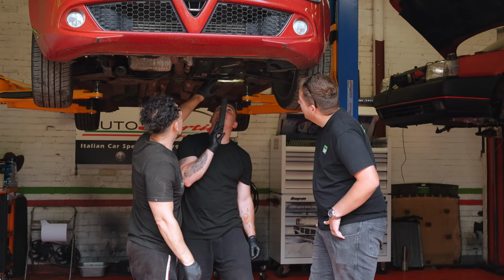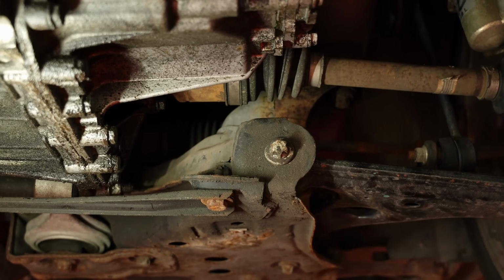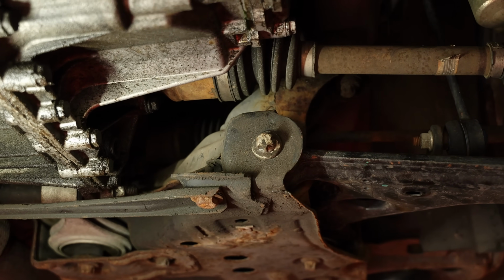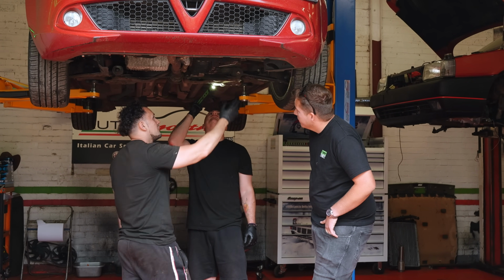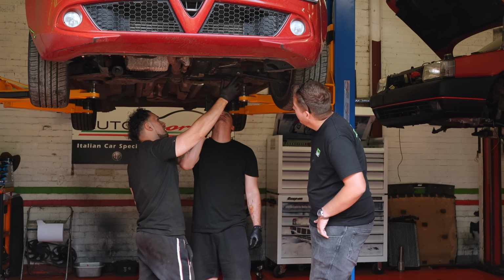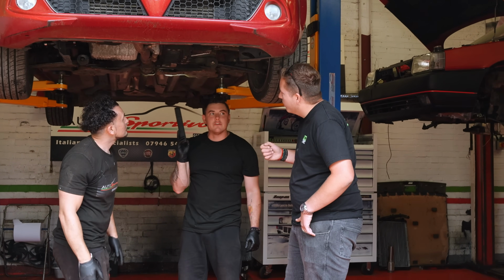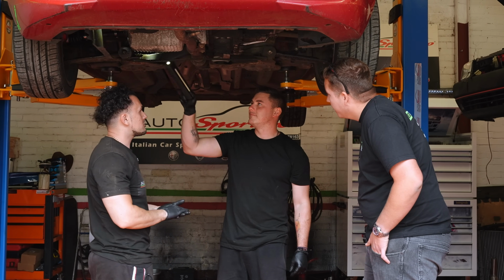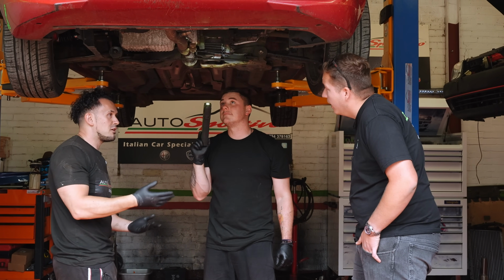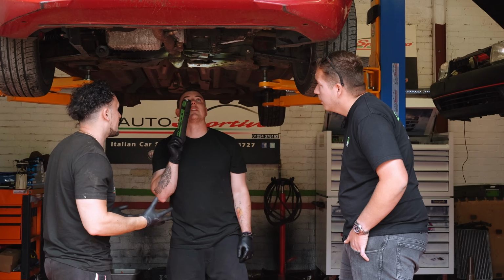Subframe. These normally corrode around here, and then basically you hit a big pothole and they break. I've seen it many times. That'd be really bad. So that looks all right though. But always keep an eye around this area when buying one. Maybe I'll wire brush it and just treat it so it doesn't go. But I've seen it on other Mitos and stuff as well, and the Puntos. The Abarth Puntos have got the same subframe. Basically, this is a Punto underneath as well.